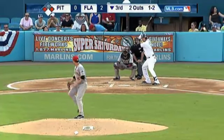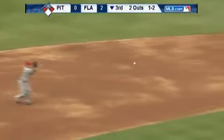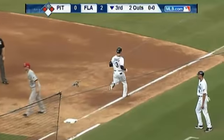Warm night, 87 at game time. Another 1-2, dribbler toward the third baseman. Andy LaRoche has it. Just like in the backyard, throws to his brother.